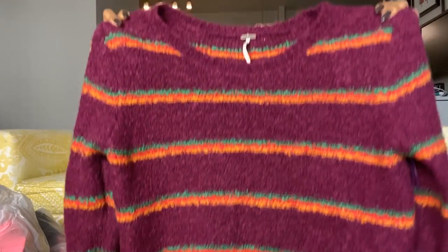So, first things first, Free People. I know that there have been resellers that have not been able to shift Free People. For me, you guys know that I'm working on just featuring items that I like. Number one, because I want my Poshmark closet to be a reflection of who I am and my style. And I've learned that if I don't like it, I'm not going to list it.